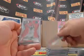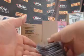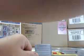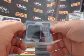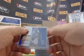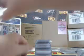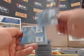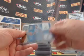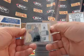Timberwolves, Nikola Pekovic. Warriors, David Lee. Gold Prism, number to 10. Spurs, Tim Duncan. Jumbo, rookie jersey for the Hawks, Adrian Payne. Jerseys, Mavericks, Dirk Nowitzki. Rookie, 76ers, Glenn Robinson III. Franchise Fabrics, number to 25, 76ers, Hal Greer. Freshman Fabrics, Corey Jefferson Nets, Nuggets, Gary Harris, and Gold Prism, two-color patch, 5 of 10.